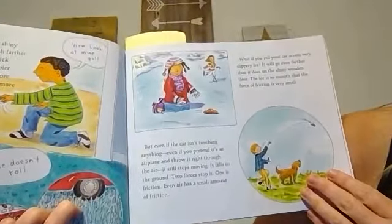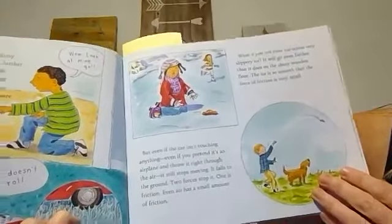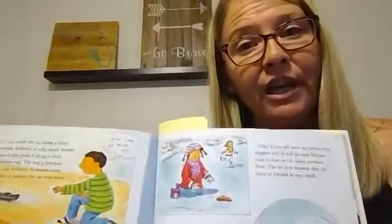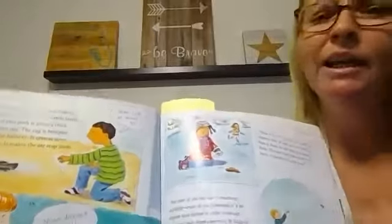It falls to the ground. Two forces stop it. One is friction. Even air has a small amount of friction. Do you think we can see the friction in the air? We can't see the friction in the air, but it's there. And it's just a little bit, it's not a lot.